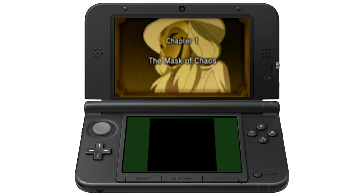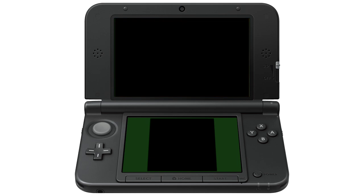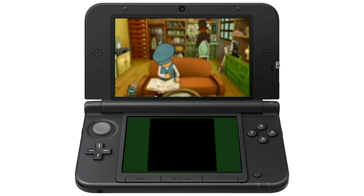Let's see. What is the other? Oh, yeah, there's like this shop puzzle. See, imagine this in 3D. I mean, look at how cool that is.